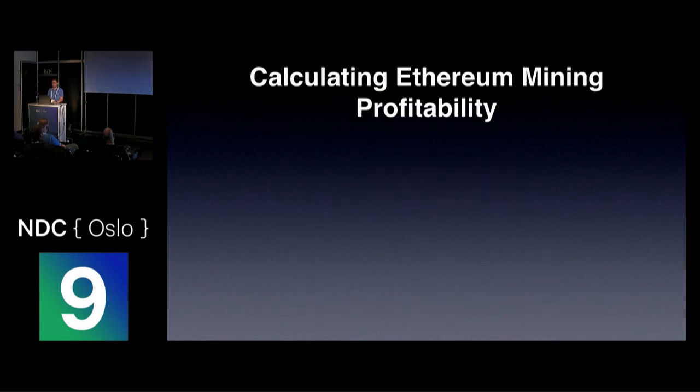So let's talk about calculating Ethereum mining profitability. Before I even show you the slides, anyone want to make a guess how long it would take to get the return on investment for my rig? You? 6 months? Okay, I've been mining this rig for 200 days, and I've reached only 40% return on investment. So that is a very long time.